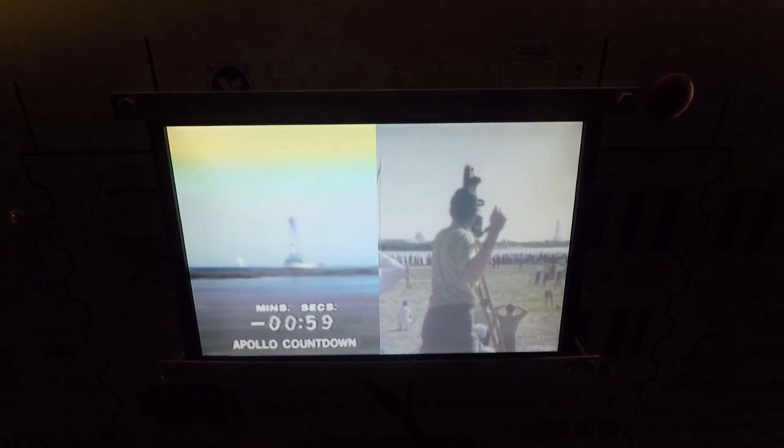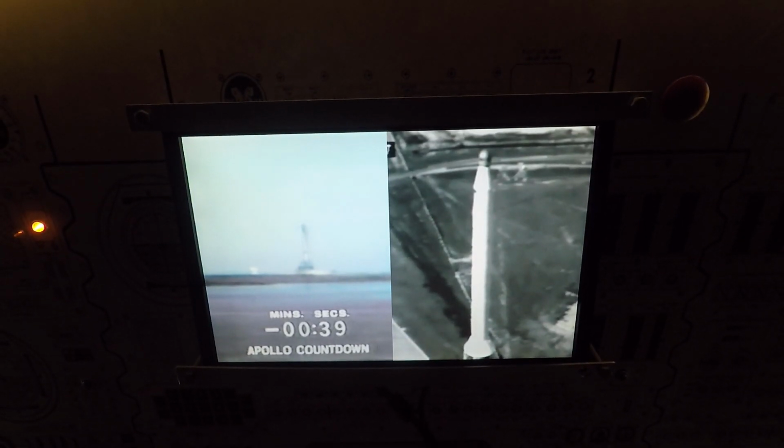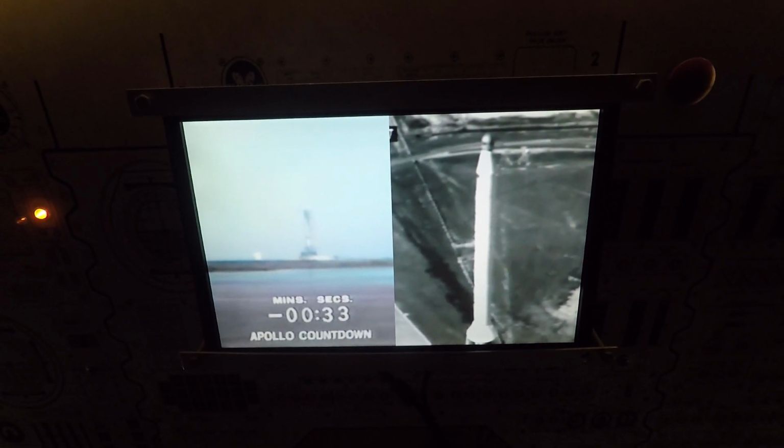Minus 60 seconds and counting. We passed T minus 60. 55 seconds and counting. All the second stage tanks now pressurized. 35 seconds and counting. We are still go with Apollo 11. 30 seconds and counting. 10, 9, ignition sequence starts.